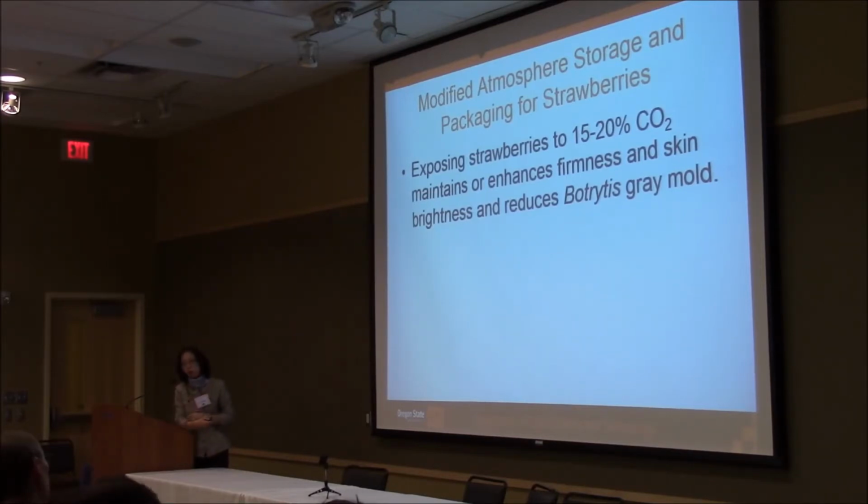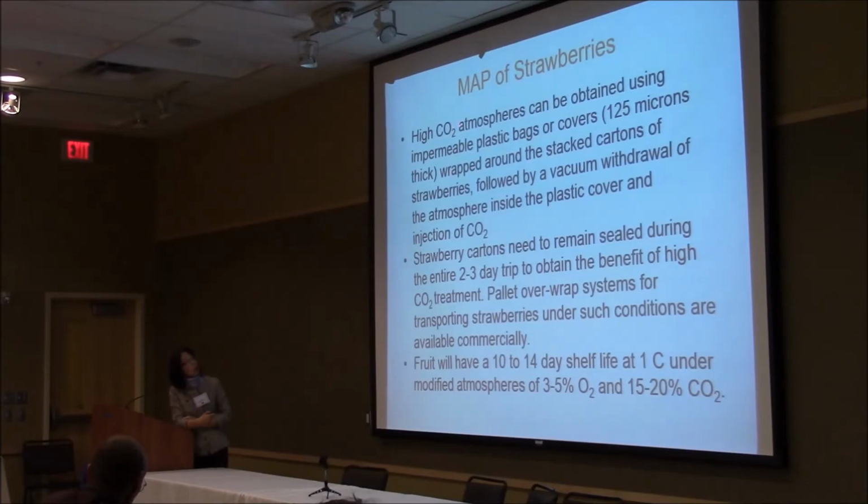So back to fresh strawberries. Generally it is believed that using 15 to 20% CO2 can significantly control the growth of botrytis. So that's the initial idea. Let me show you some more detailed information. How can high CO2 be obtained? There are different ways to obtain high CO2, but remember this, it's always a juggling act.